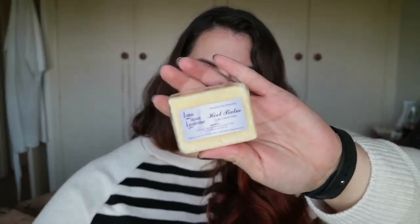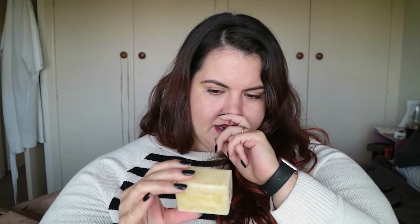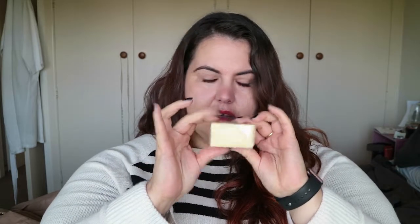You might have remembered that I went down to Gisborne to see my family ages ago now. It was back in May, and I always make sure that I pop along to the local markets there, and my chief reason for going has nothing to do with food. It's actually to get some of this Lake Road Lavender Heel Balm. Don't think that's going to focus. Oh, there we go. It's just beeswax, almond and coconut oils, and some lavender oil pressed into a nice block.